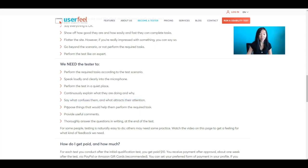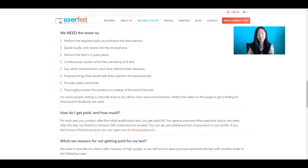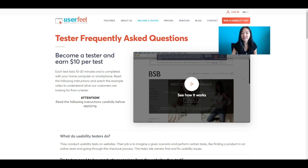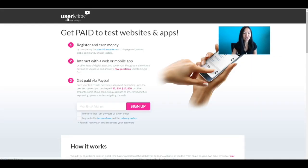And then you could propose things that will help you do the task, or any other useful, helpful information. And the more information that you can provide, the more likely your test is going to be approved, okay? You won't get paid, guys, unless your test is actually approved, so you got to make sure you do a good job, okay? They're not just going to pay $10 for you, and they pay through PayPal, so that's awesome, or you can also get Amazon gift cards, and they pay within a week of your test being approved, so that's very quick. The other two websites I have for you, this next one is Userlytics.